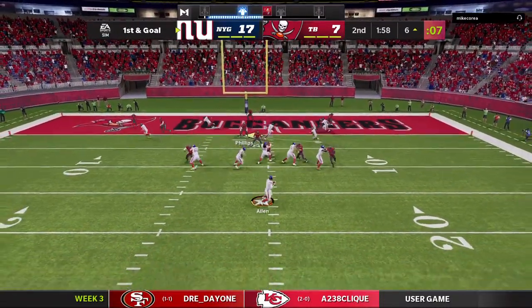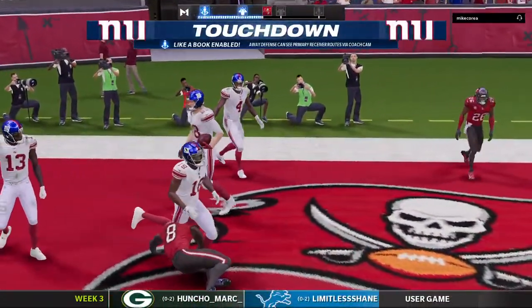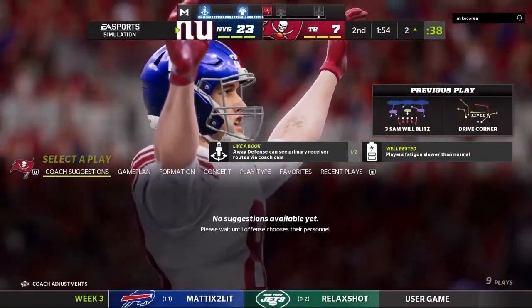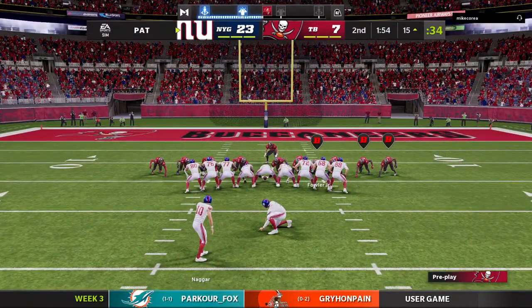Here's Allen. Steps away to his left. And that is caught. He's got it for a giant touchdown. Mike Gesicki with 2 touchdowns on the season, both in this game. And the Giants are able to grow their lead.